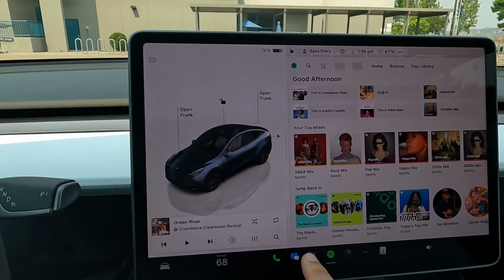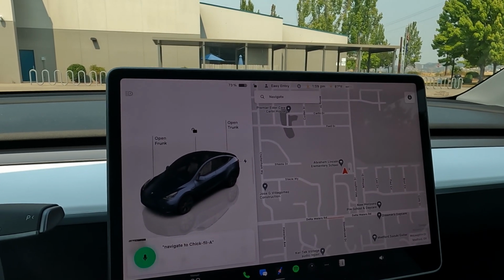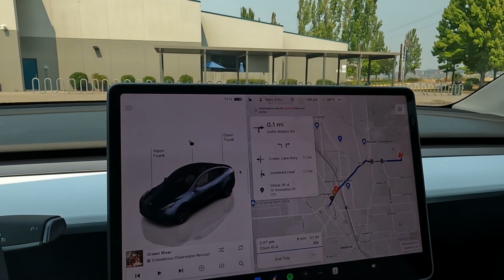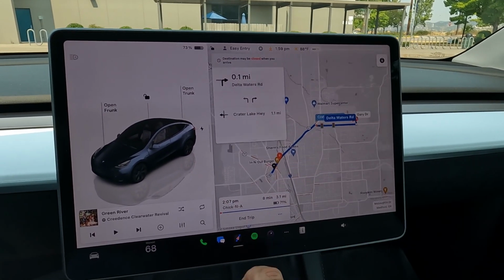If I had something in the navigation here, let's do that. Navigate to Chick-fil-A. All right, it's closed on Sunday. Great, still gonna go there. All right, so now I'm navigating to Chick-fil-A. It's on there, but you know what? I'm gonna bring something else up here.